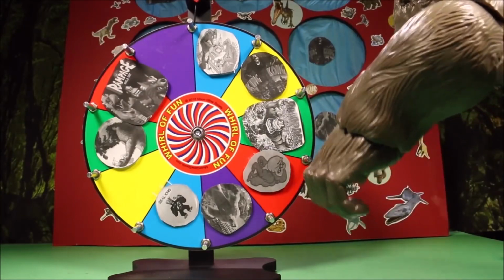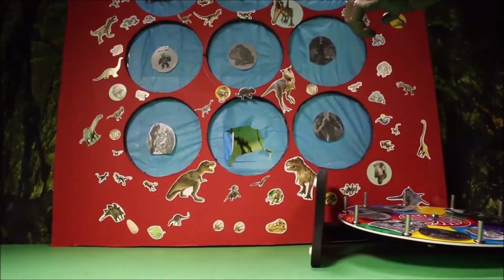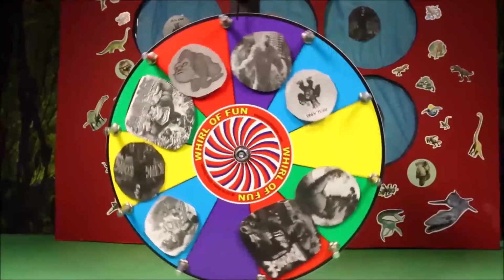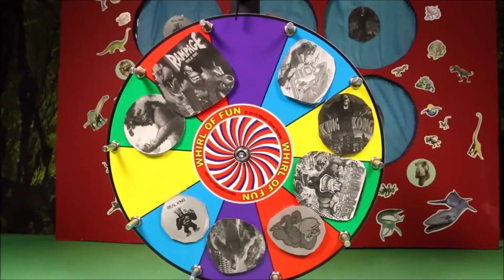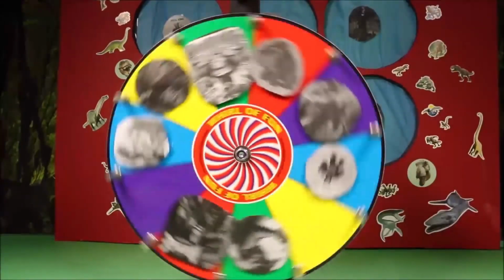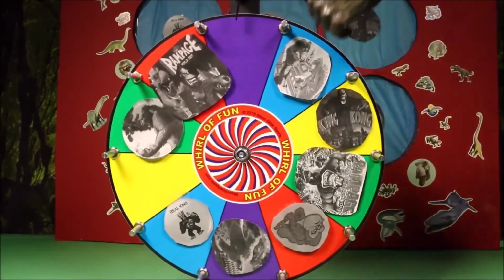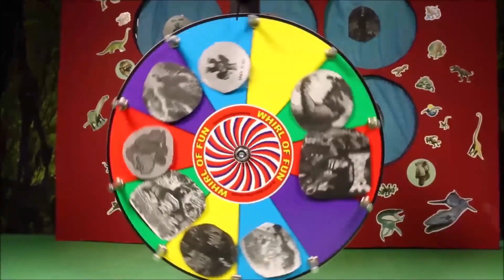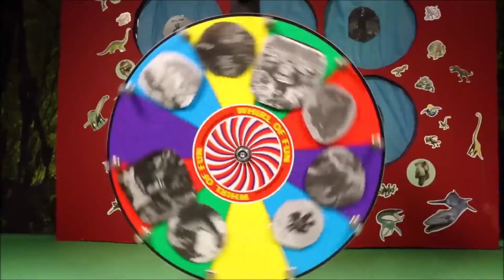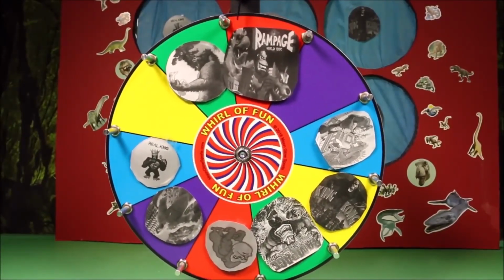And now it's Kong's turn to spin the wheel. Oh, don't break it, Kong. I said spin it, not break it. Okay, where are we going? Oh, you gotta spin again, buddy. You gotta do a better job than that. There we go. Spin it again. Oh, and again. Kong is not having very good luck here. I hope he doesn't get angry. Up again. Oh, he's getting angry now. Stop. Okay, we have a Rampage one.